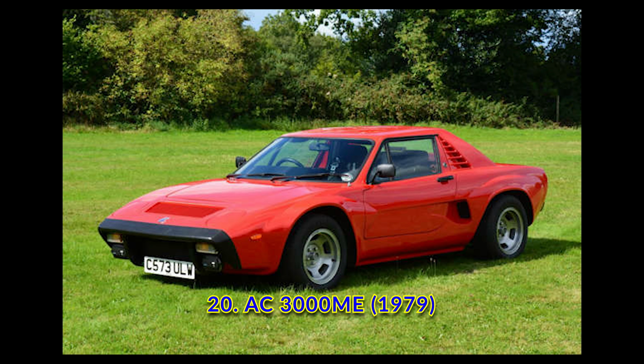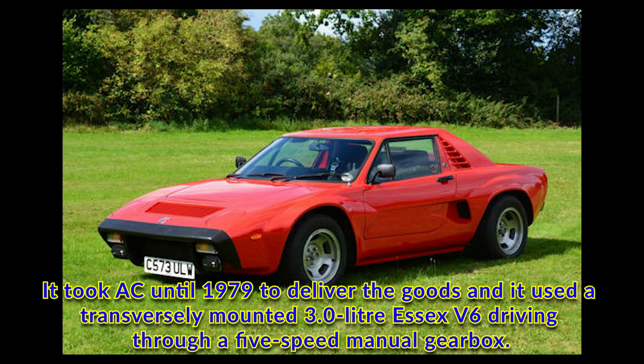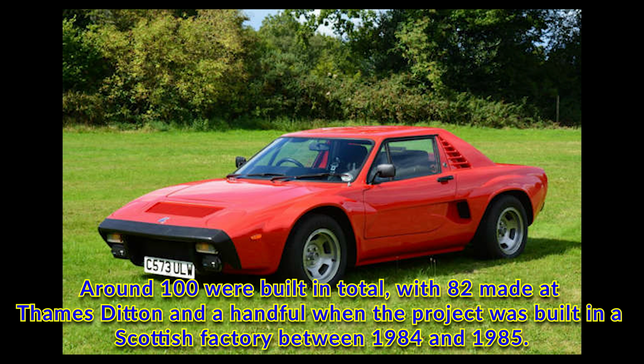20. AC 3000ME, 1979. The AC 3000ME had been around since 1973 as a styling exercise and proposed production model. It took AC until 1979 to deliver the goods, and it used a transversely mounted 3.0-liter Essex V6 driving through a 5-speed manual gearbox. This was enough to see the 3000ME from 0 to 60 miles per hour in 8.5 seconds. By the time it was released, the AC was too slow and too late for a car with a launch price of £12,400. Around 100 were built in total, with 82 made at Thames Ditton and a handful when the project was built in a Scottish factory between 1984 and 1985.